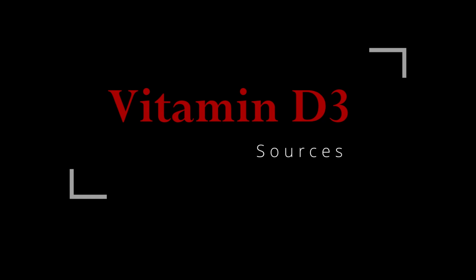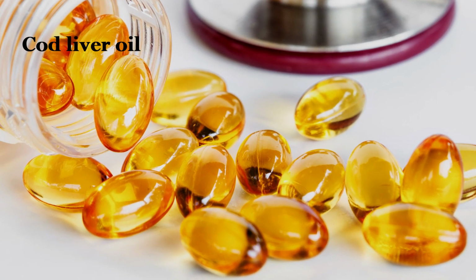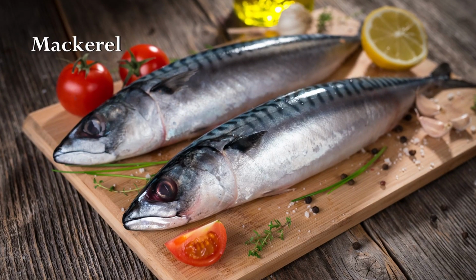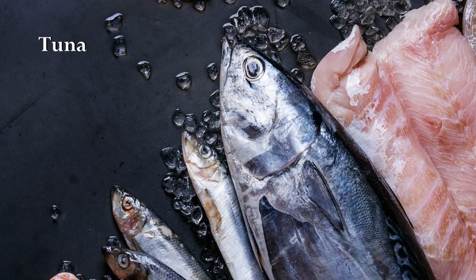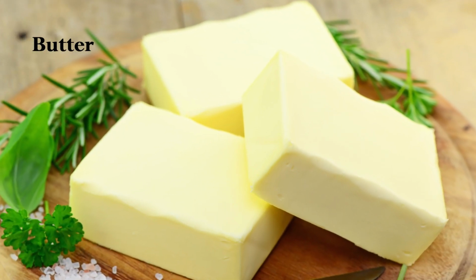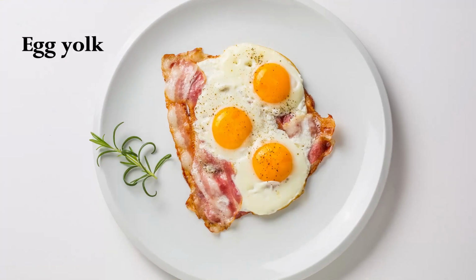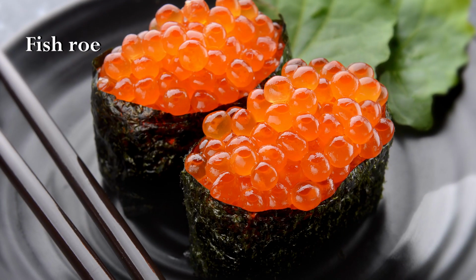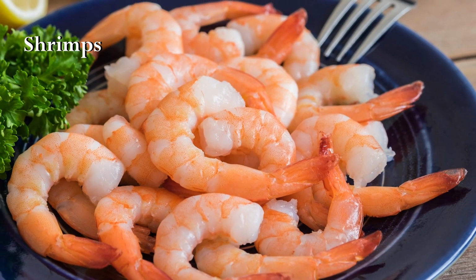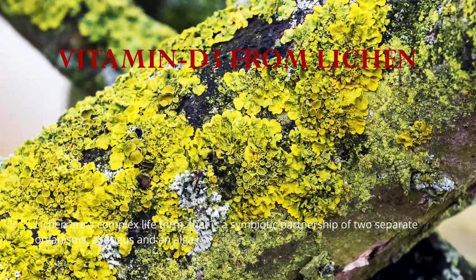Sources of vitamin D3. Vitamin D3 is found in the following animal sources: cod liver oil, sardines, herrings, mackerel, tuna, oysters, butter from grass-fed cow, rainbow trout, salmon, egg yolk, fish roe, caviar, shrimps, liver, especially beef liver. Vitamin D3 from lichen is considered a vegan source of vitamin D.